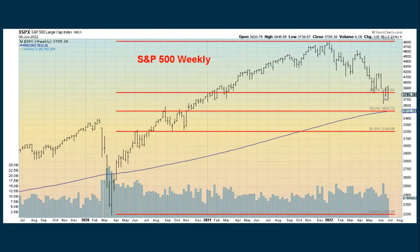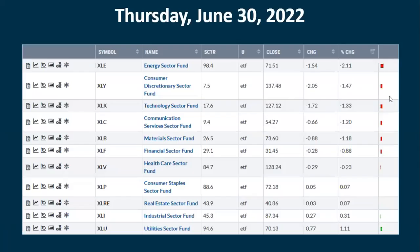We're still below this other 38.2% retracement. We were able to get that back and stay above that. Well, now we broke below that level. Our sectors, the energy sector was down the most. It's kind of all over the place, followed by discretionary and tech.